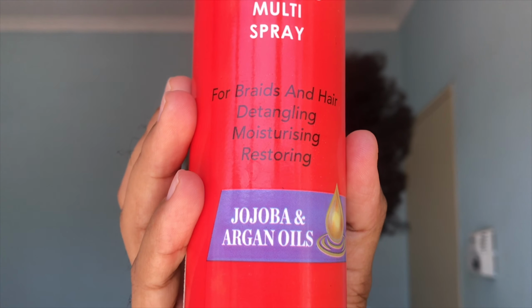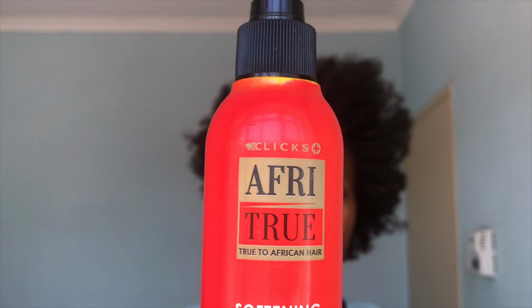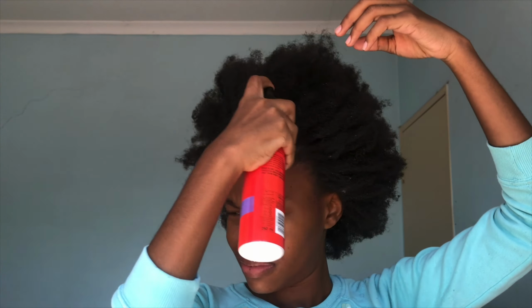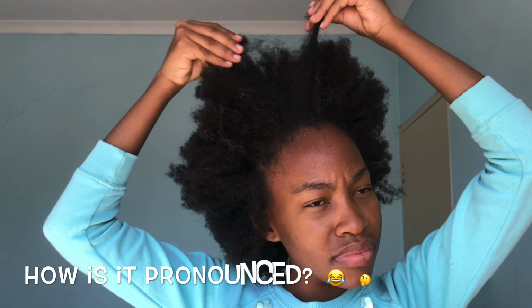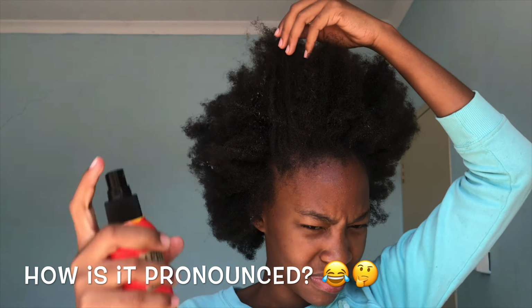Finally, I do the right thing and use the AFRI TRUE softening multi spray, and it's for detangling, moisturizing and restoring your hair. It's infused with argan oils and jojoba oil. Wait, is it jojoba or jojoba or yoyoba oils? I'm confused. Please comment down below.